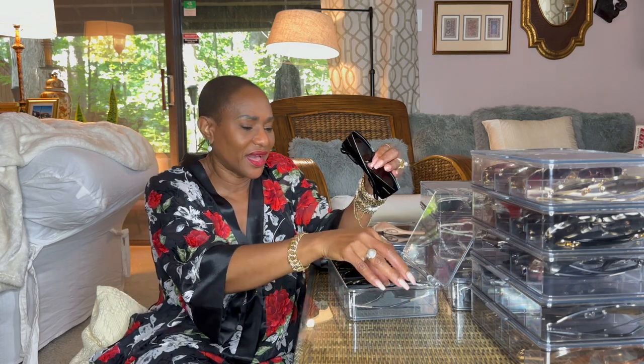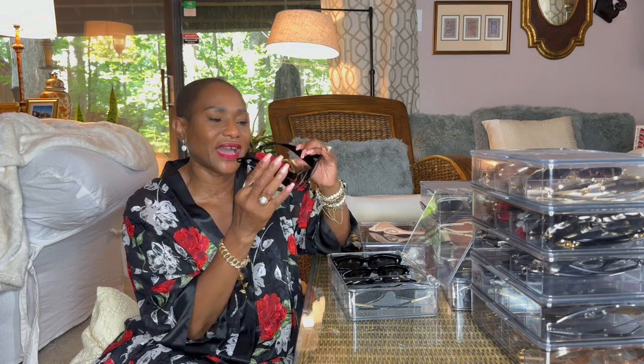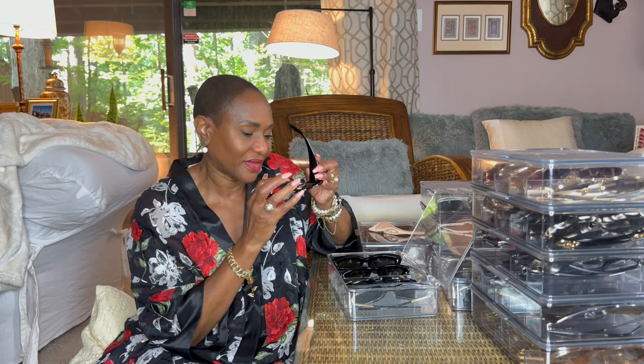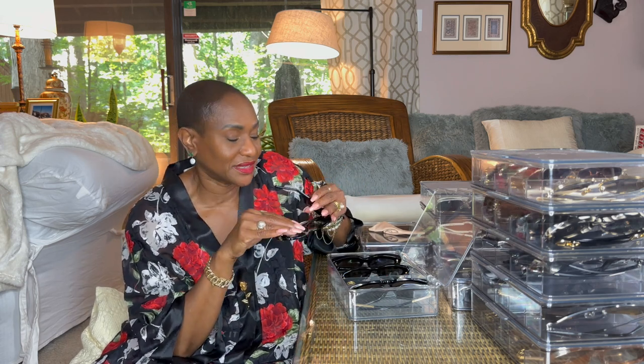And here's the other Tom Ford. This one, the shape is similar, but the side is wider. So here's this one. And then, there are sunglasses that are very, very, very special to me: this LV.